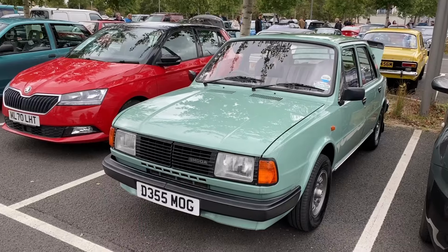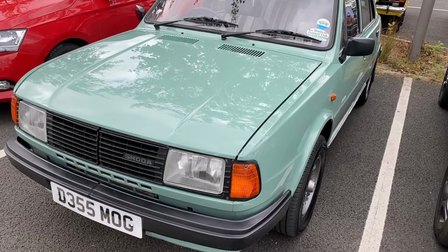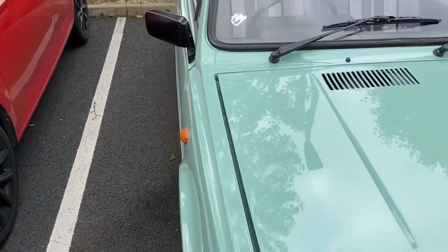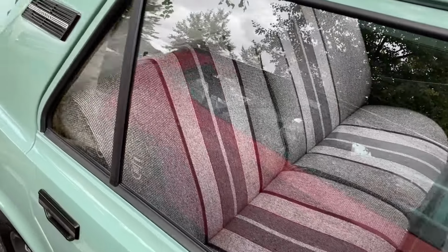Wow. Well, what have we got here? It's a Skoda Estelle, and it's immaculate. It's totally immaculate. I might even have seen this car before. I'm sure this has been to Festival of the Unexceptional, because it looks mint.